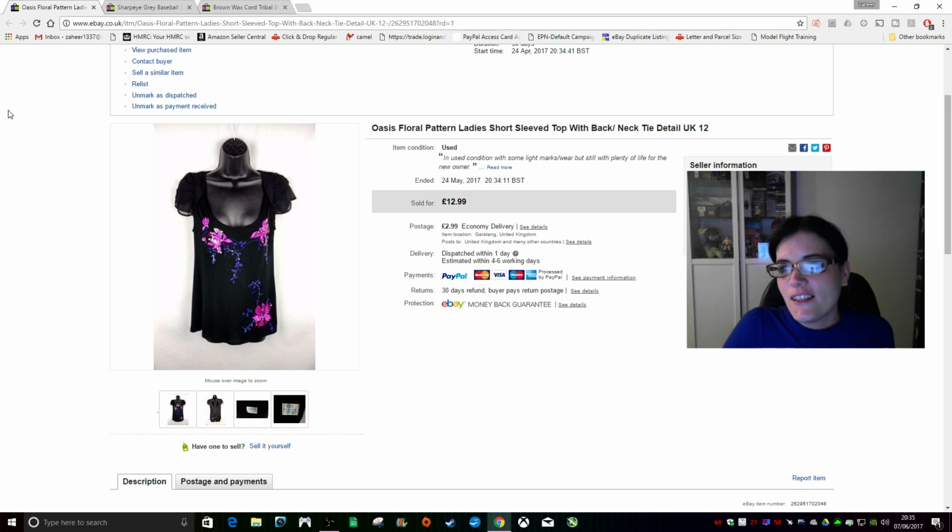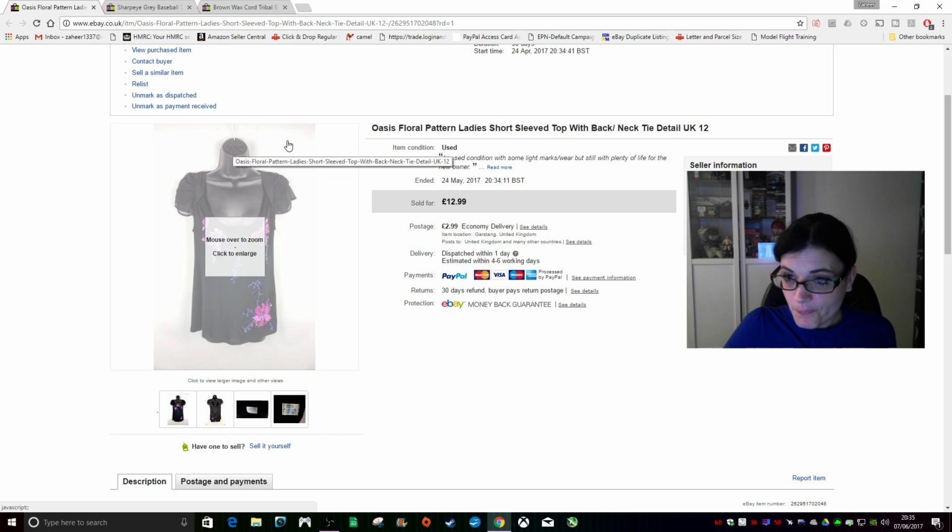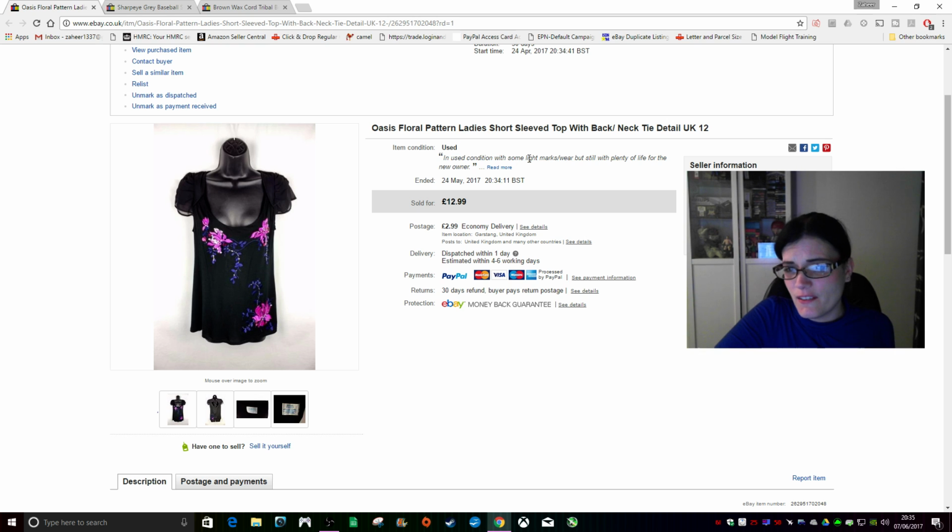Okay, this again was a jumble sale pickup, 25p, because I think it was a later one. An Oasis. Now I do like picking up Oasis. I pick Oasis up quite a lot, and I've been doing okay with it. So if I see Oasis tops, dresses, I will pick them up because I'm selling them. So anyway, I picked this up for 25p at a jumble sale and sold it for $12.99 plus $2.99 shipping. So pretty happy with that.